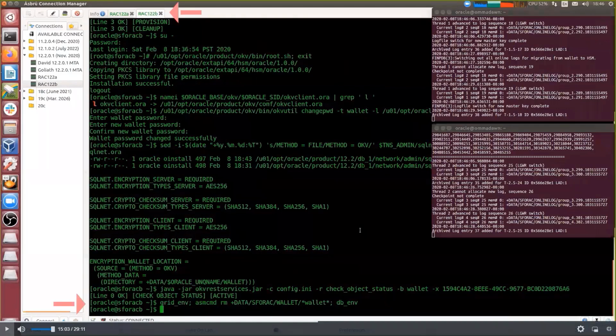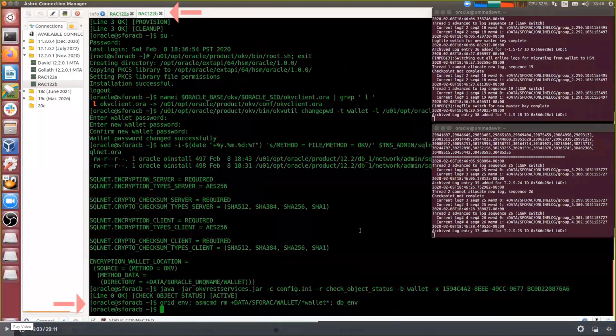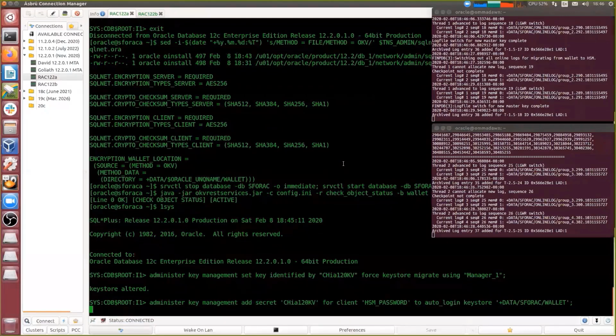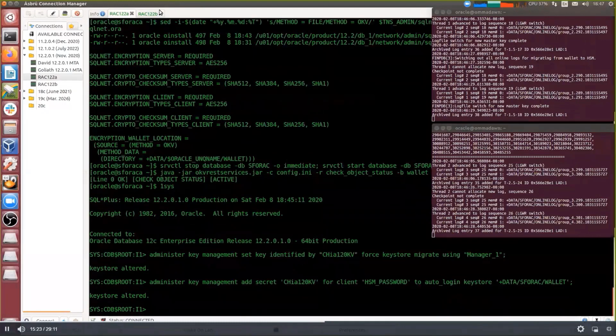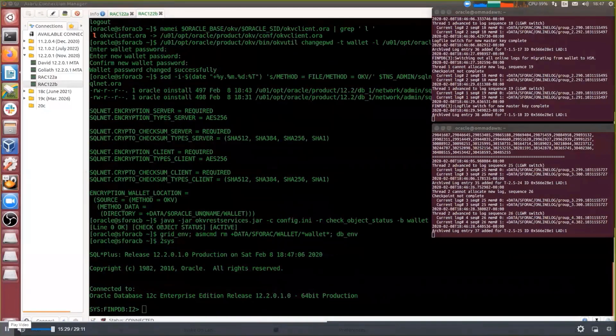But not to worry. In 12.2, we allow you to create, you've seen that 5 minutes earlier, standalone auto open wallets. And that's what I do next. So I basically fix what I broke here. So with the next command, I log into my database, and what is this now? Oh yeah, that's the migration step. And here we add the OKV password back into the wallet. So we create an auto open wallet that only contains the password. We don't have any encryption keys left on our server.